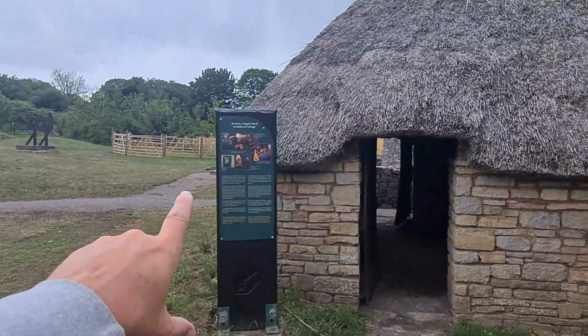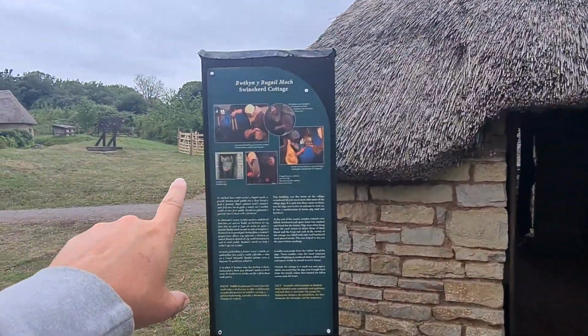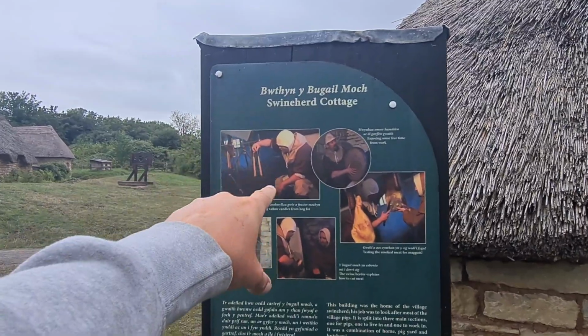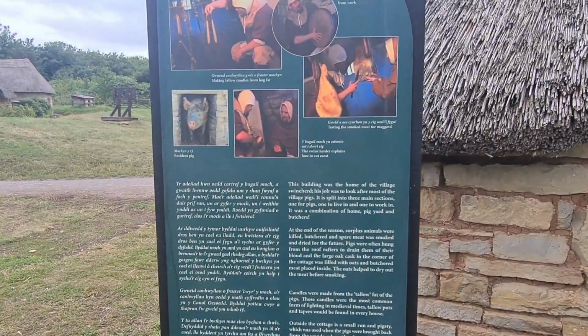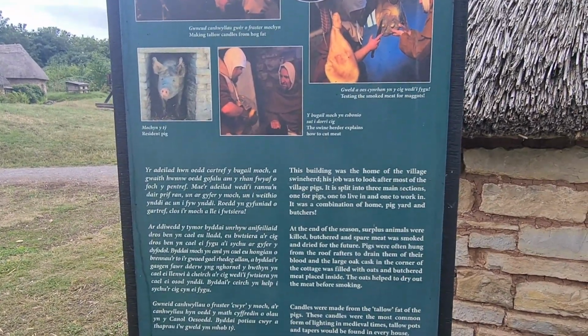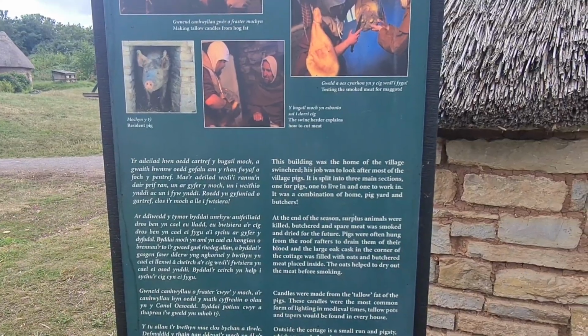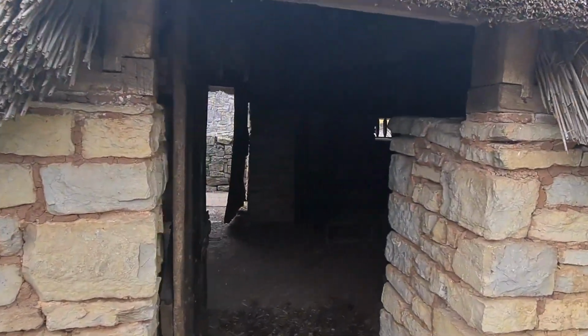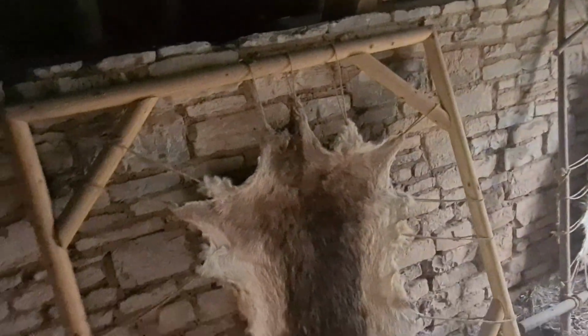Well, the next cottage we come to, there's a church there. This is the next cottage we come to. Swineherd Cottage. So, something to do with pigs, isn't it? Resident pigs. This building was home of the village swineherd. His job was to look after most of the village's pigs. Okay, let's see what this guy was up against. I don't think I'd fancy living with pigs, would you?